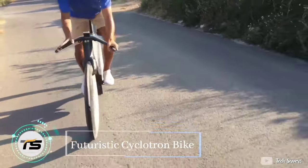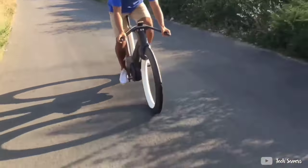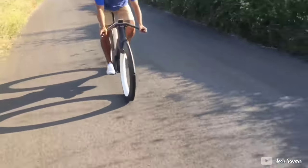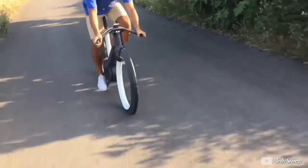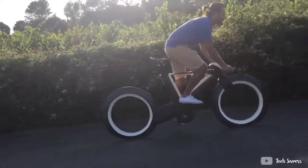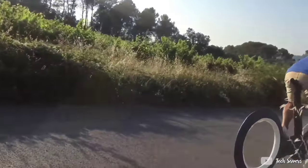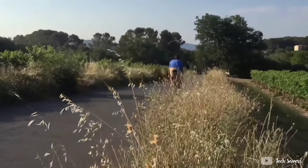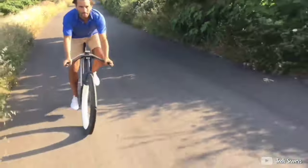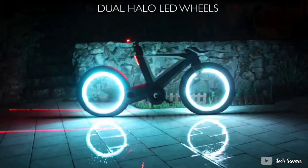Hey there! Have you ever seen a bike that looked like it came straight out of a sci-fi movie? Meet the cyclotron, the world's first commercially available smart bike equipped with innovative technology that's set to revolutionize the way we cycle. The cyclotron's spokeless wheels are a game-changer in cycling technology, thanks to its unique design. The cyclotron has improved aerodynamics, making it faster and more efficient than traditional bikes for a smoother, faster ride. It features automatic light sensors, ensuring maximum visibility day or night.